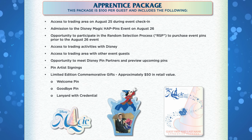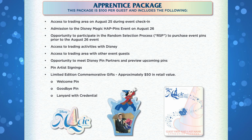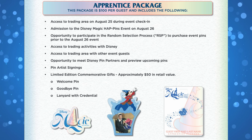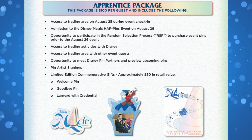Access to trading activities with Disney, access to trading area with other event guests, opportunity to meet Disney pin partners and preview upcoming pins from around the world. There'll be pin artist signings. Limited edition commemorative gifts are valued at approximately $50 in retail value. There's a welcome pin, a goodbye pin, and a lanyard with credential.